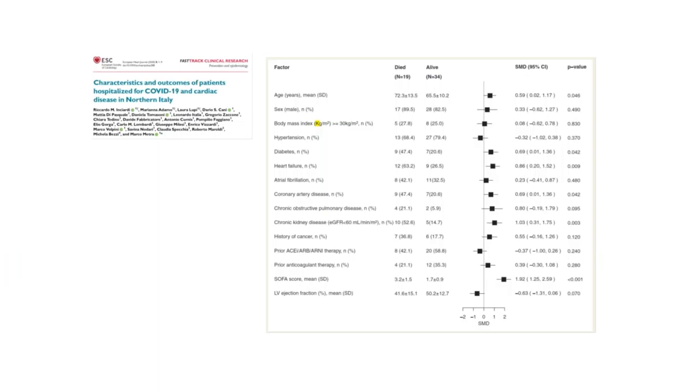So there's also the story of heart failure. So here again from the Northern Italy group, if you look down at which factors actually predicted worse outcome, this is increased mortality risk, then heart failure patients had a higher mortality. And the group with a history of cancer, again, relatively small numbers, but again, the wrong side of the line of unity, showing that these patients are at elevated risk.